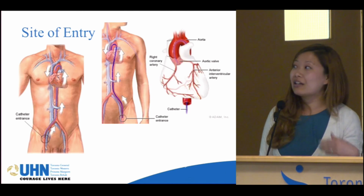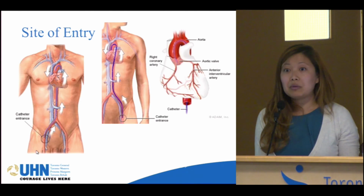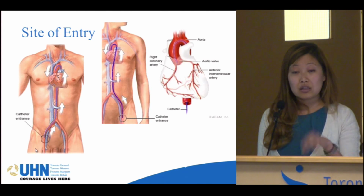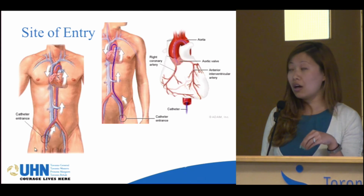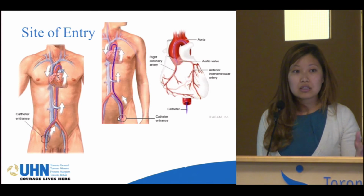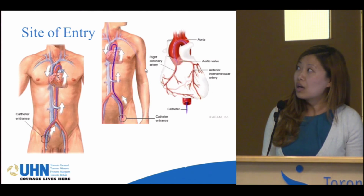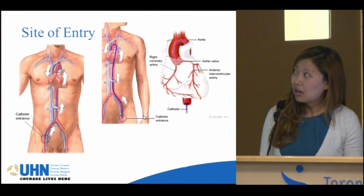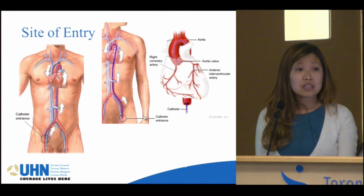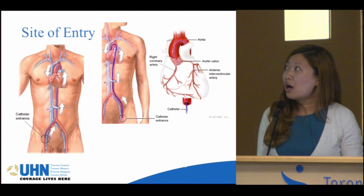But this is a nice slide here that shows where our insertion points are. If you go back maybe about 20, 30 years, the doctors who did their schooling at that time are actually more familiar with the femoral, so that's down by your groin area. The doctors who are currently graduating and finishing their school actually prefer the radial, so that's through the wrist. Some of you guys have had wrists done, right? Some of you guys have had your femorals.